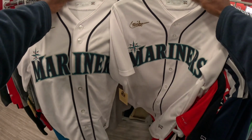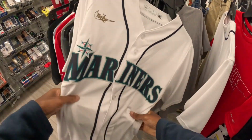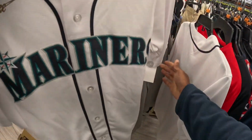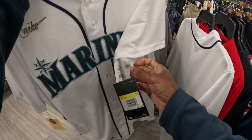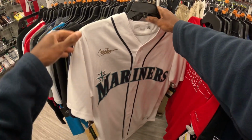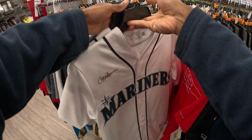So I just stumbled across 2 of these Nike Seattle Mariners. I believe these are the Cooperstown home jerseys. And they're small. But I did some research and it looks like this same exact size literally just sold not even a week ago for like 70 plus shipping. It seems like they're moving pretty quick and not a whole lot of smalls. I think there's maybe one other small available. So even at 30, with it being baseball season, I'm gonna pick up both of these.